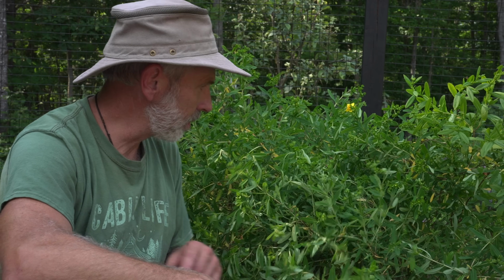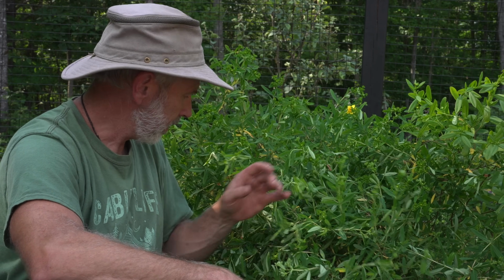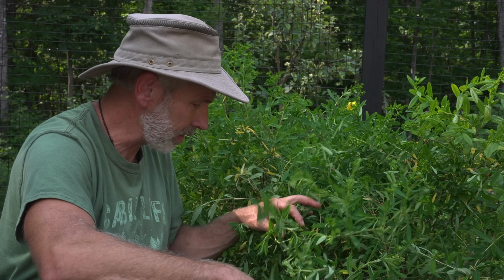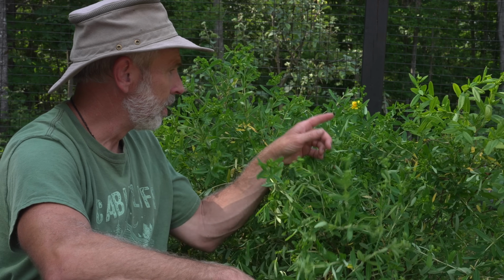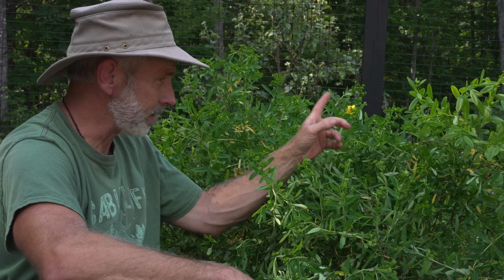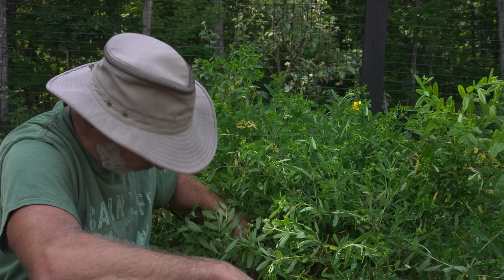So this St. John's wort, you saw me dig it out of the garden and transplant it to this garden. It is suffering. You can see a lot of the leaves are yellowing. I don't think that was happening before I dug it up, but the flower buds were getting ready to open. I see one did open just today, so we'll see.